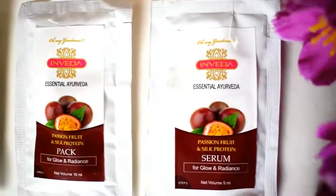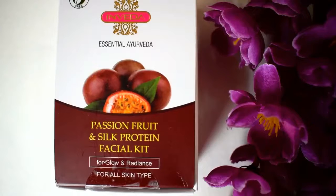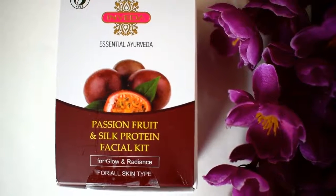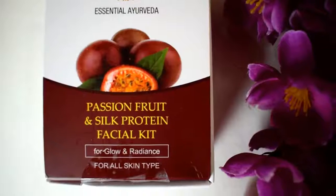It has argan oil which gives skin a natural boost. It also has vitamin C which corrects hyperpigmentation and age spots, and mangosteen extracts which keep the skin glowing and remove pimples. This facial kit is for all skin types but specifically good for dry skin people. This is a very unusual kind of facial kit which you won't find common in the market. This one-time use facial kit retails for 225 rupees.